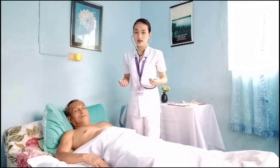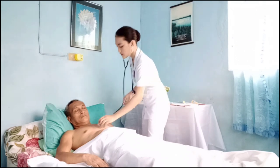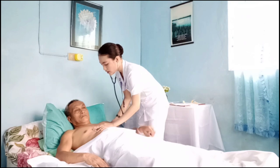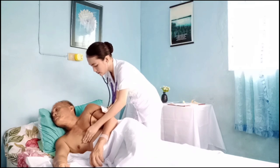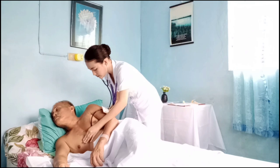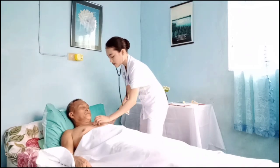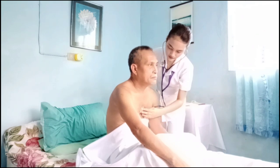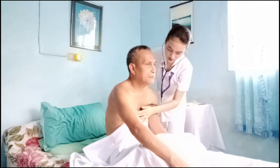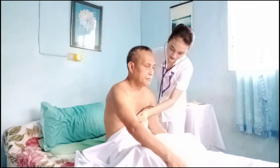Okay, then repeat these steps with patient facing his left lateral side and while the patient is sitting. Sir, I need you to roll partly on the left side. Okay. Inhale, exhale, and hold. Okay, sir, now I need you to sit down and slightly lean forward. Now inhale. Exhale and hold. Once again, inhale, exhale, and hold. Okay.